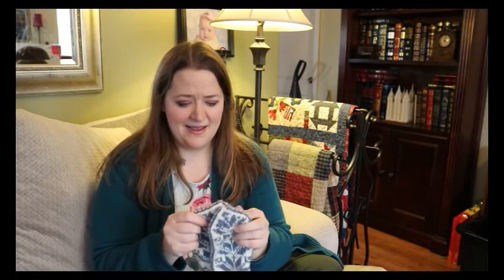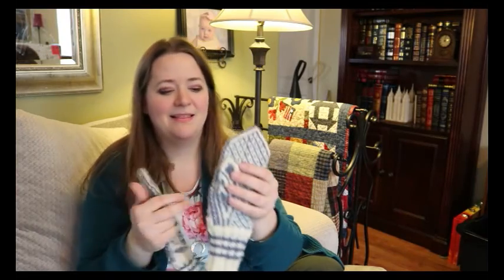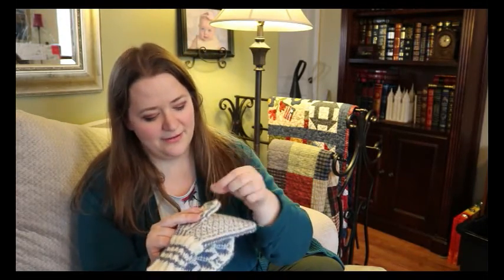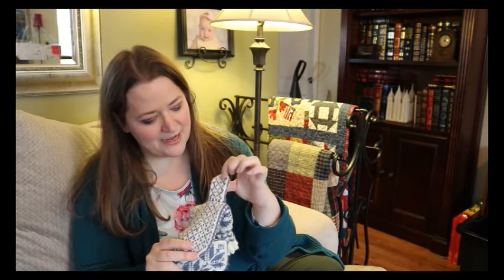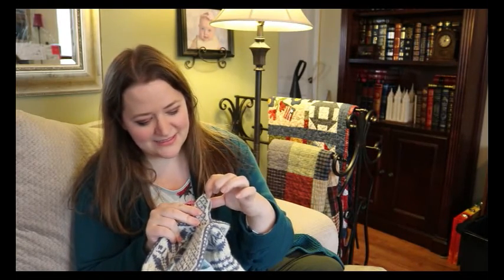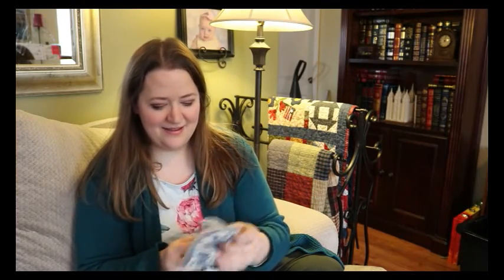I think the term is selbuvotten. I love just the details of this pattern. It's so cool, this lattice work pattern continues all the way up, and just the little details and how it works.